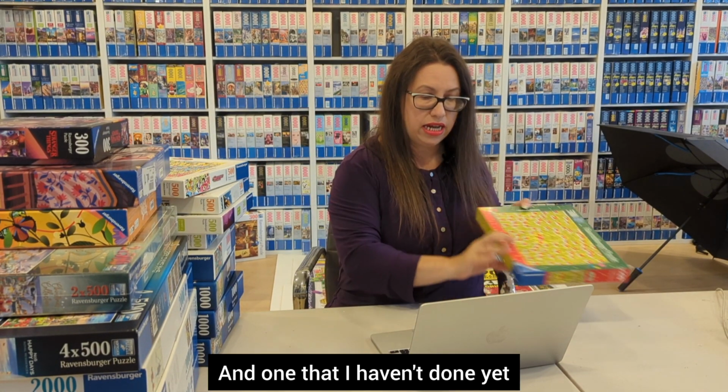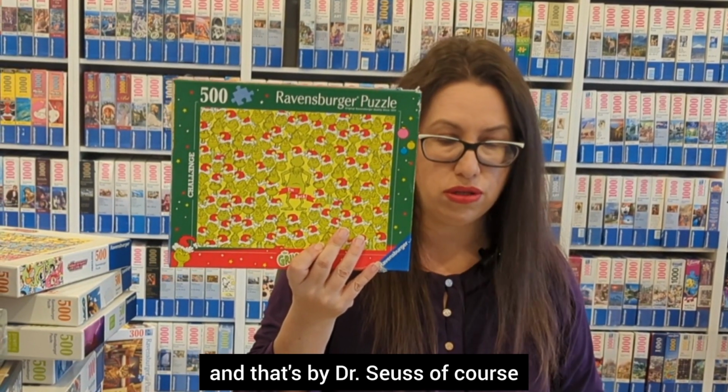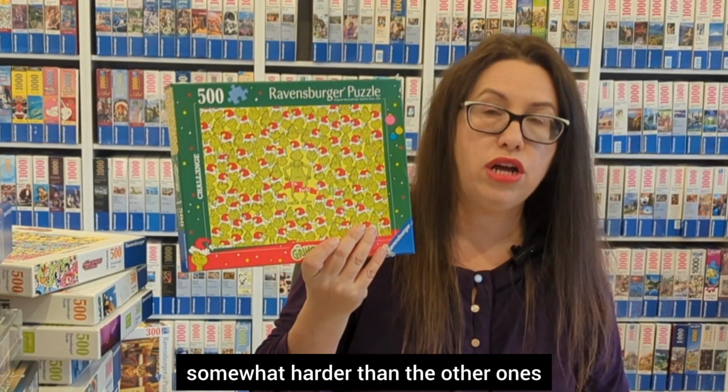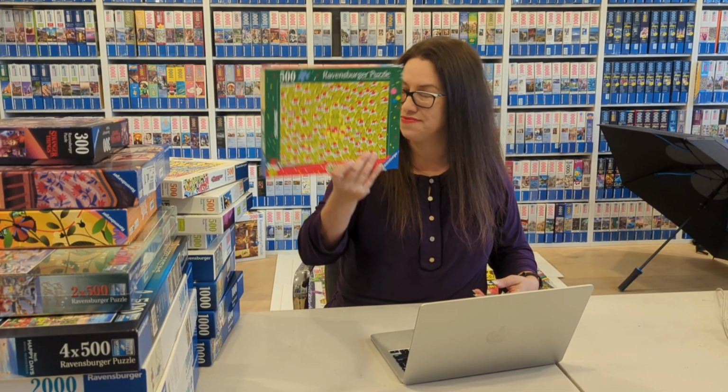And one that I haven't done yet and I should do is Merry Grinchmas Challenge. And that's by Dr. Seuss, of course, and I've not done it yet, and I believe that's probably going to be somewhat harder than the other ones, but I can only guess because I haven't done it yet.